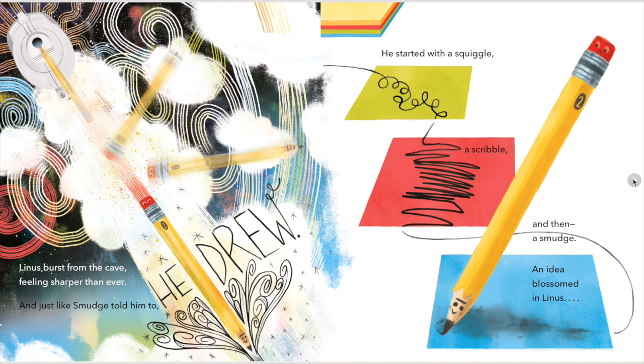Linus burst from the cave feeling sharper than ever. And just like Smudge told him to, he drew. He started with a squiggle, a scribble, and then a smudge. An idea blossomed in Linus.